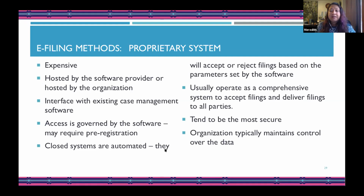Access is governed by the software. So whether or not a user can actually file something, they may have to pre-register, they may have to provide identifying information. They are closed systems. They are very automated. So they will simply accept or reject filings based on the parameters set by the software. It's usually part of a bigger system.